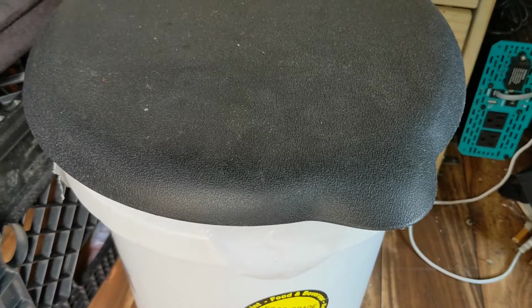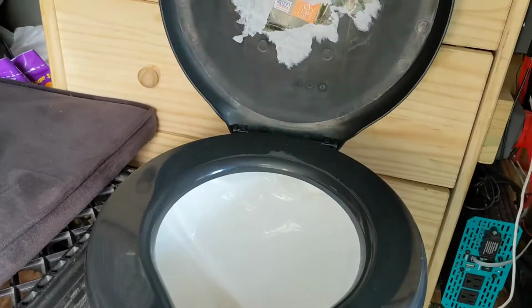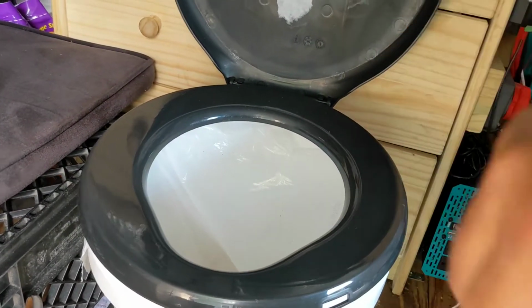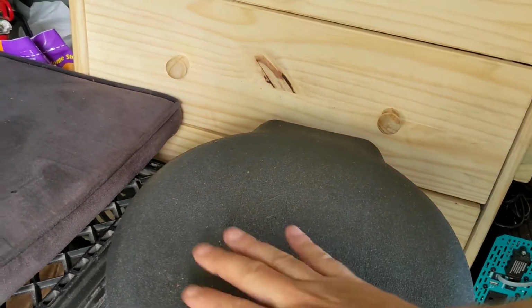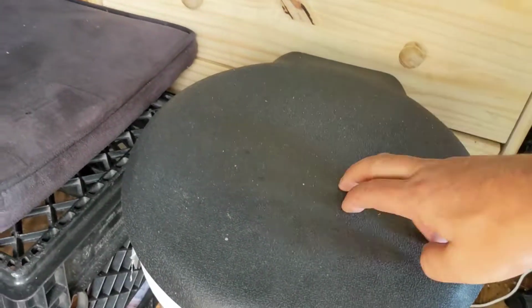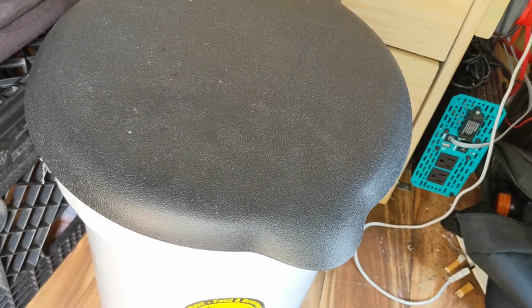I'll get right into this. The Luggable Loo top here, you can see opens up and it has the shape just like a toilet lid. It's mostly airtight, snaps down, and you could use it as a seat too. I've sat on it, it's not a problem.